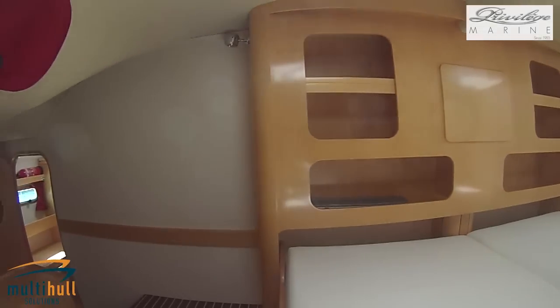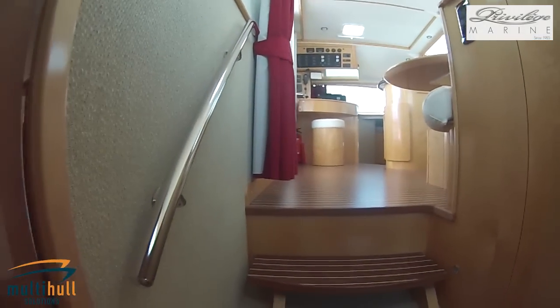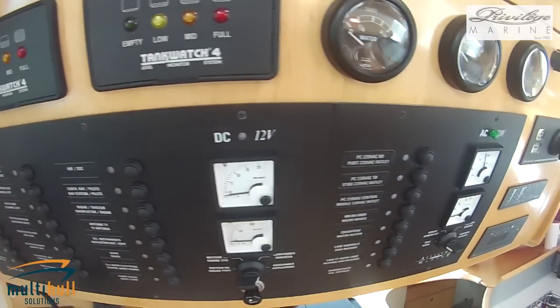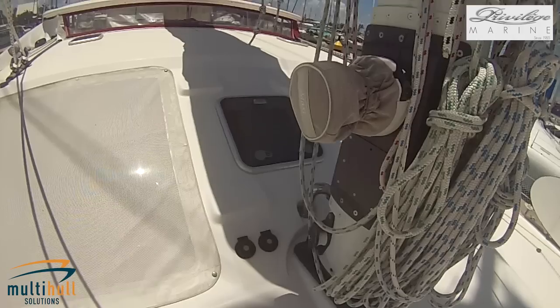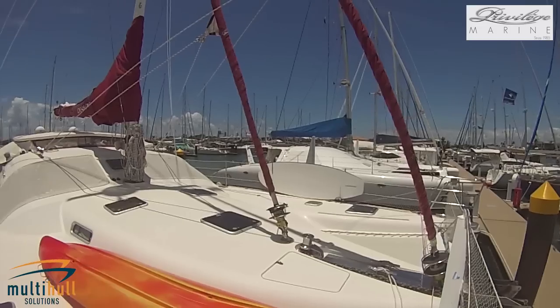She's comprehensively equipped with features including 100 litre an hour water maker, 7 kVA genset, washer and dryer, full electronics array, 2 BRIG tenders, Weber barbecue, kayak, paddleboard, plus extra sails including gennaker, storm jib and parasailor. And that's only the beginning.